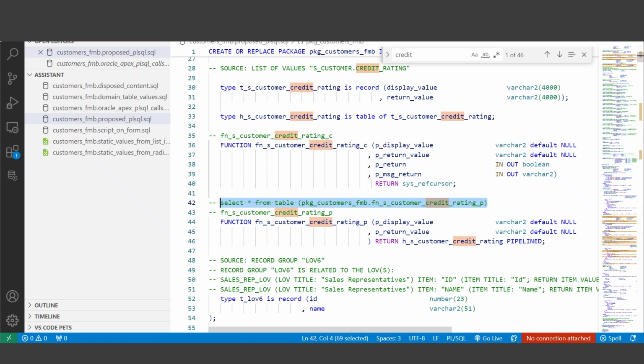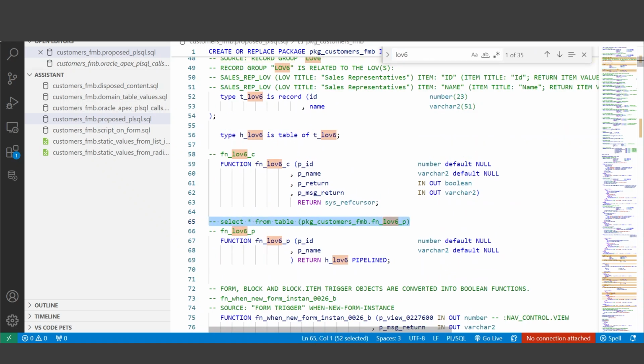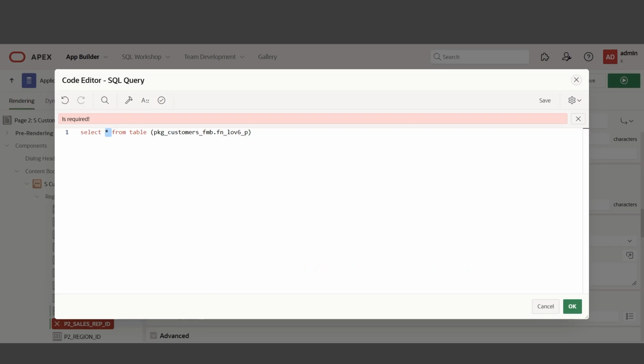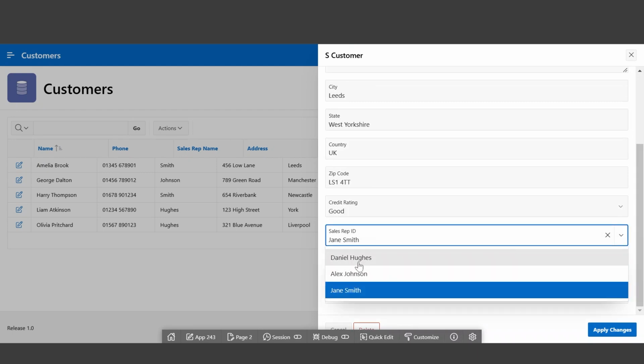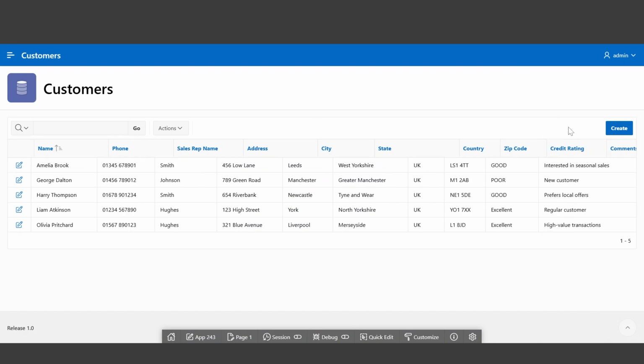Do you remember the LOV6 record group from the original Oracle Forms app? Let's search for LOV6. And here's the code that we can paste into the new Apex application. Let's pick the display name first, then the ID. Let's save it and refresh the app. As you can see, here's the select one field for the sales rep ID and the select list field for the credit rating. The last step is to recreate the demo button.